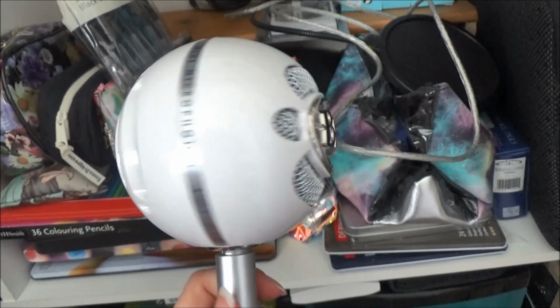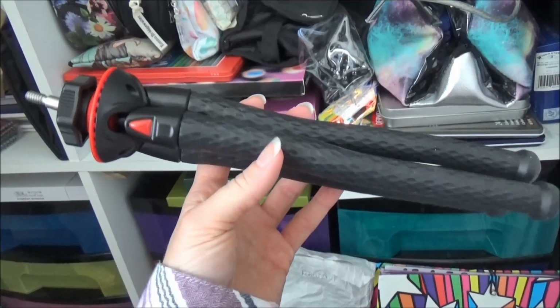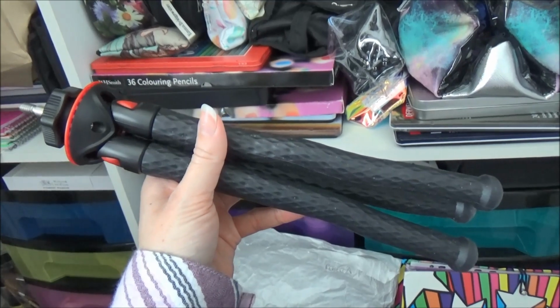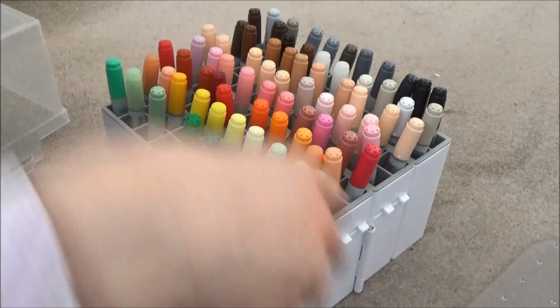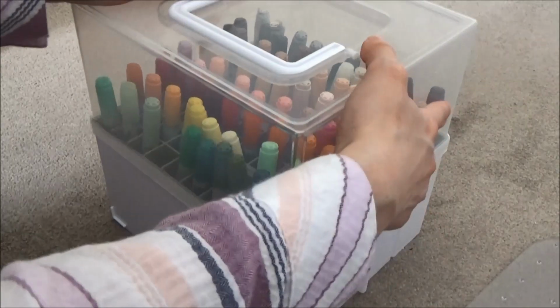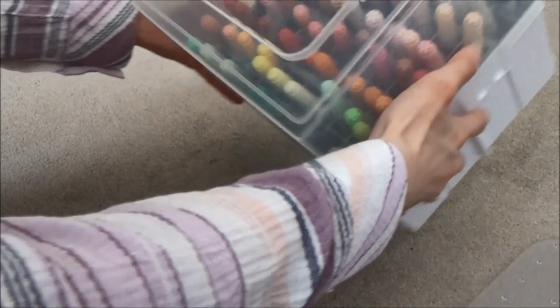In here I also store my microphone, which is a Blue Snowball. It's been really good, I highly recommend it. And I also have a bendy legged tripod as well, which is coming quite useful for alternate angles on my videos. Most of my markers live in these really handy Deflecto marker storage cases, which can unfold to pretty much any shape, and also you can tip them upside down and the markers won't tip out, and they lay on their side or stand upright, which is really useful because a lot of markers you have to store them horizontally.